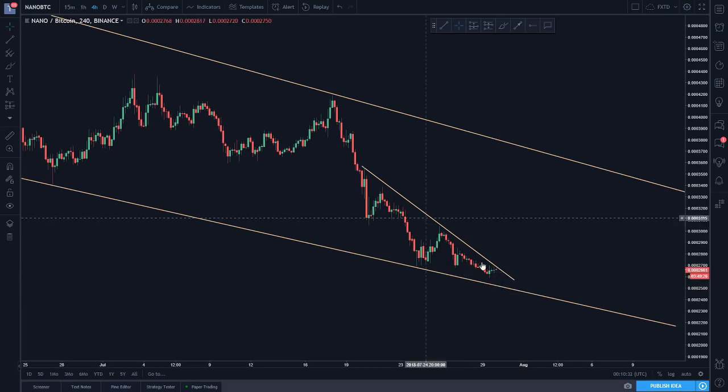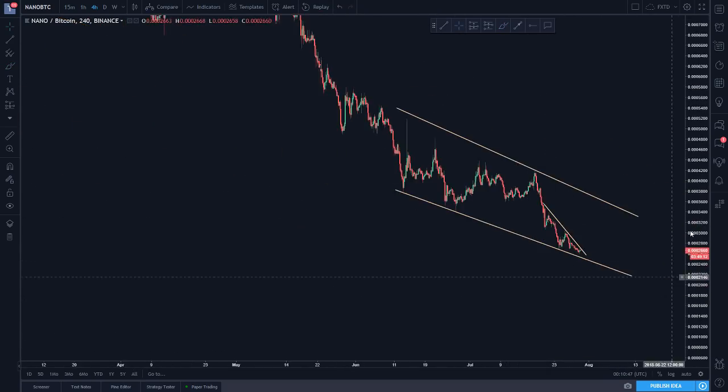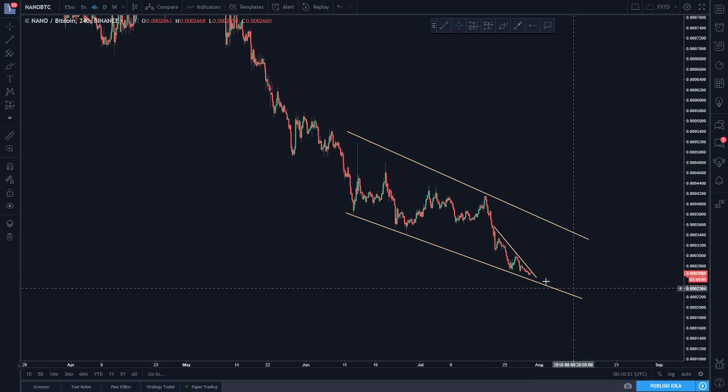And so if we do get a clear break above, then that would be where I'd be interested in the trade. If it does just kind of trickle and keep trickling its way down, then you have to wait for a clear break of the pattern. But looking at it like that, that is looking really, really good for more upside on Nano. We're at a point where price is getting squeezed. We could very well see this break to the upside.